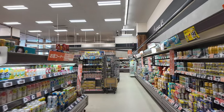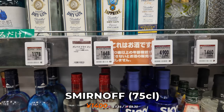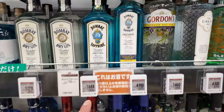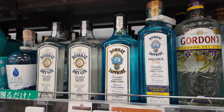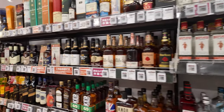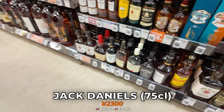Okay, coffee. There's also the naughty section. While we're here, just compare some of the prices of alcohol. That's a bottle of Smirnoff, 1,400 yen. It's one thing that's ridiculously cheap in Japan. Even, look, Bombay Sapphire, 1,800 yen, that's £10. £10 for the bottle of Bombay Sapphire gin. Jack Daniels, 2,300 yen. Oh, but mate, it doesn't stop there.